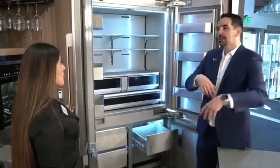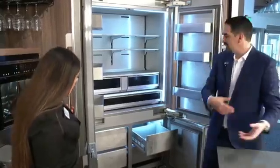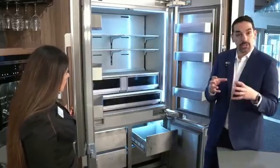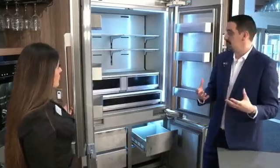You don't want to have to leave them out on the countertop to thaw or anything like that. It's going to hold them at that nice temperature. It keeps the meat texture intact to give you the best experience possible.